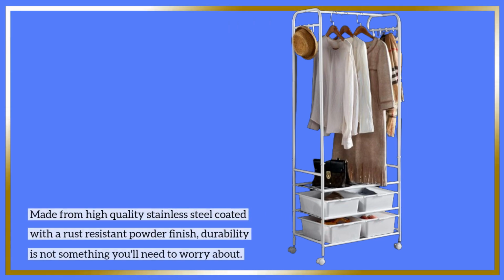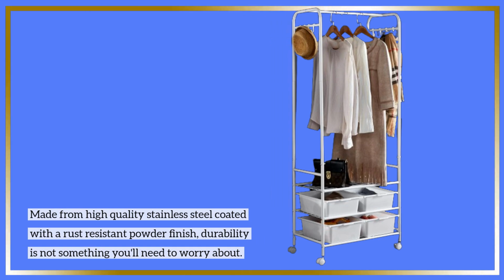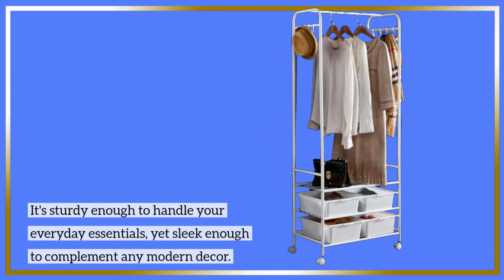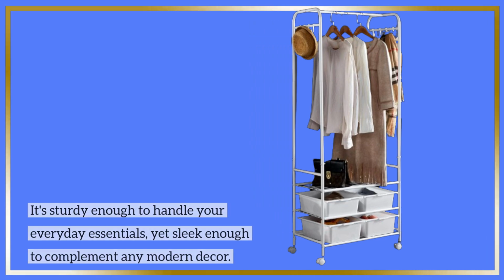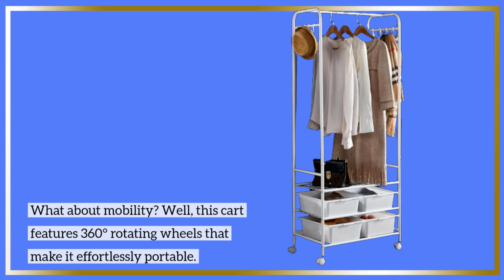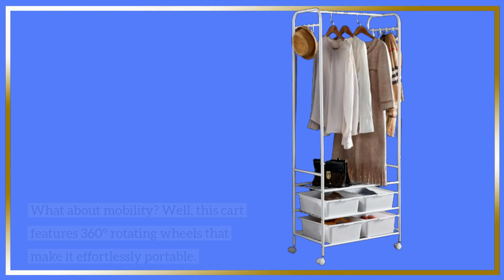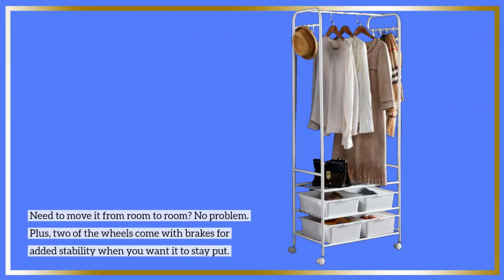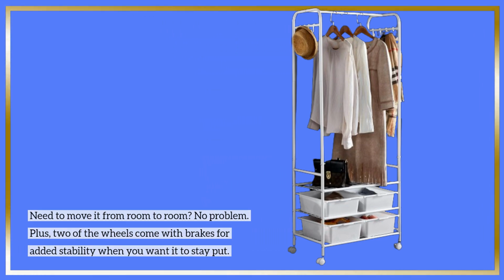Made from high-quality stainless steel coated with a rust-resistant powder finish, durability is not something you'll need to worry about. It's sturdy enough to handle your everyday essentials, yet sleek enough to complement any modern decor. What about mobility? Well, this cart features 360 degrees rotating wheels that make it effortlessly portable. Need to move it from room to room? No problem. Plus, 2 of the wheels come with brakes for added stability when you want it to stay put.